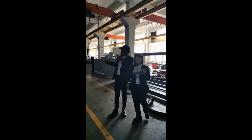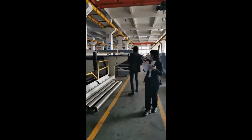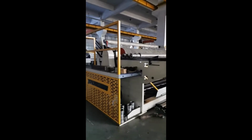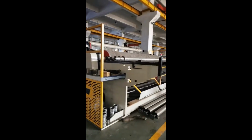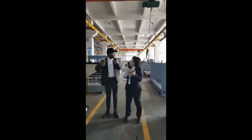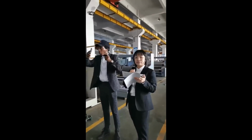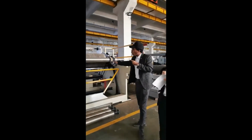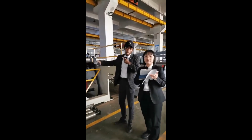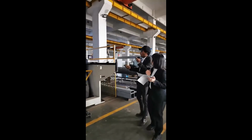We're going to take a closer look at this, guys. So this is the winder, where we collect the fabric rolls. After all the process, this is where the final product is collected, and it's collected in rolls. I think we have a couple of blends here.